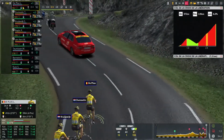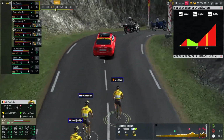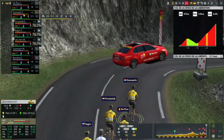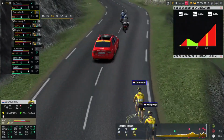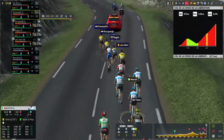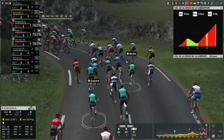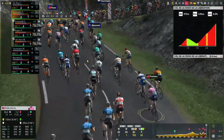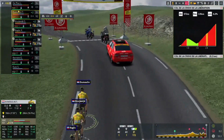So try and take advantage of this with Tom Dumoulin, who's got quite a bit in the tank. So our last 4 riders are all really strong, 172 in the field, but it's splitting up very quickly. We have lots of guys back here just falling apart. Tom Dumoulin just about to crest the climb.